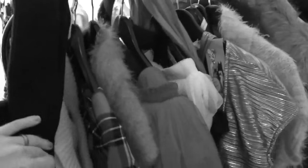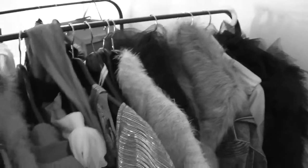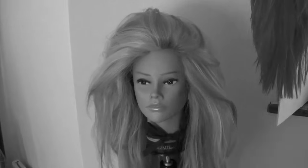Now, I'm not really sure what Cherry should be wearing today for the photo shoot. Let's have a look. Well, maybe. Some hair, yes. Ooh, some hair maybe. The lion look. Simba.